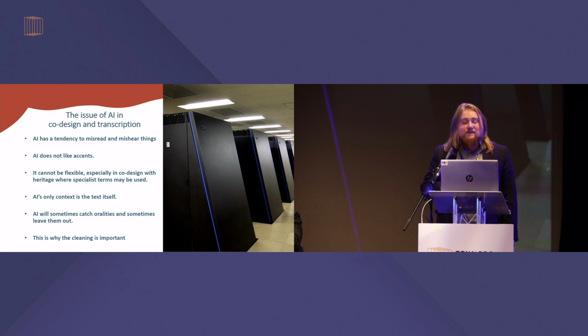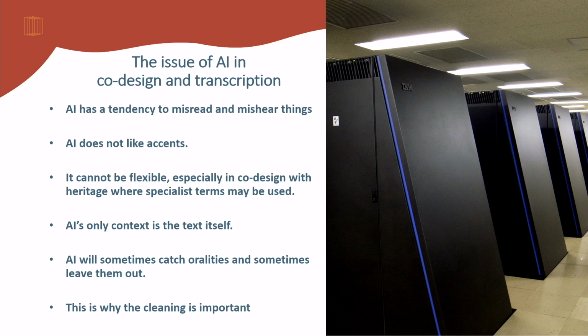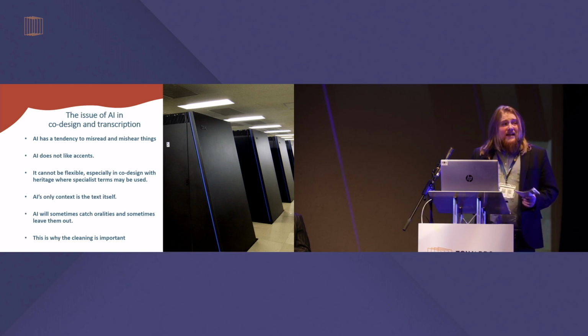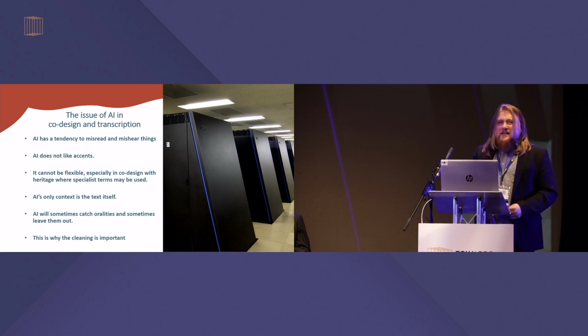Now, the issues of AI, though it can save us so much time: AI has a tendency to misread and mishear things. I have some of my favorites later. AI does not like accents. Stuart, of course, was talking about many of our groups from Scotland. This caused a small amount of issues. It cannot be flexible. In co-design, we're using many specific heritage terms, specific tech terms. Lots of the language models don't like this because they work on predicting what is the most common thing that is likely being said in the next sentence, and that doesn't often come up. Next, AI's only context when it's looking at a co-design is the text itself. It can't bring in that external knowledge, or at least the specialist external knowledge that we need. And then finally, AI will catch some oralities. I'll talk a little bit about that later. And this is why cleaning is important.